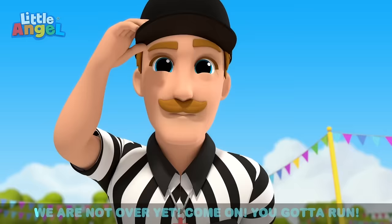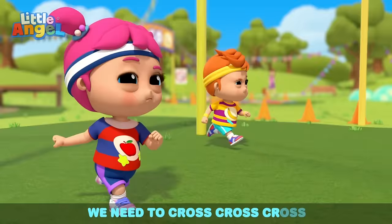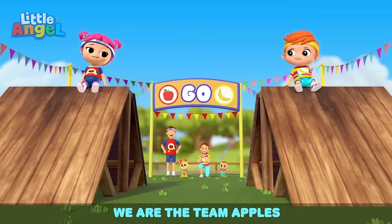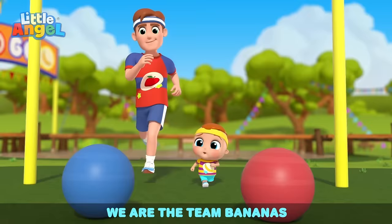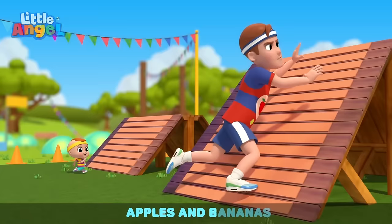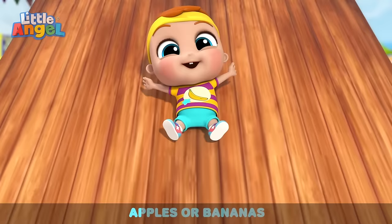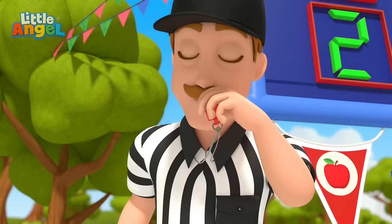We're not over yet. Come on, you gotta run. We need to cross, cross, cross. We are Team Apples. We are Team Bananas. Think before you run, run, run. Apples and bananas. Who's gonna win, win, win? Excellent! That's 2 points for bananas!